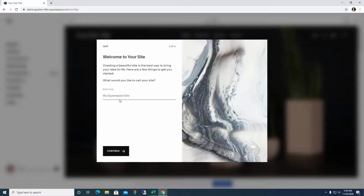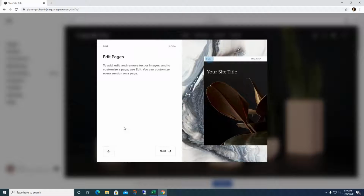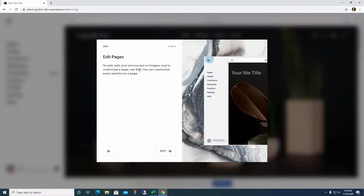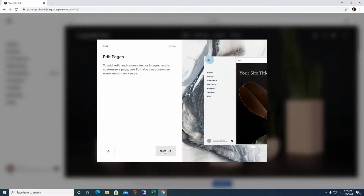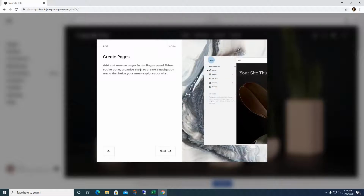La-di-da. Okay, so this would be interesting. I haven't played with this before, so let's call it, I don't remember what we're calling our Cupcake Fun. Sounds good. I don't remember what we called our bakery last time. Okay, to add, edit, and remove text or images, and to customize a page, use edit. That makes sense. You can customize every section on a page. That sounds good. Create pages. Add and remove pages in the Pages panel. When you're done, organize them to create a navigation menu that helps your users explore your site. So this one's not as automated, it doesn't sound like.